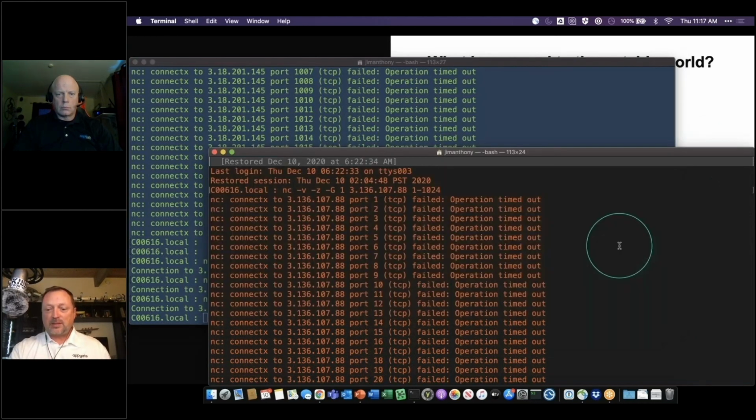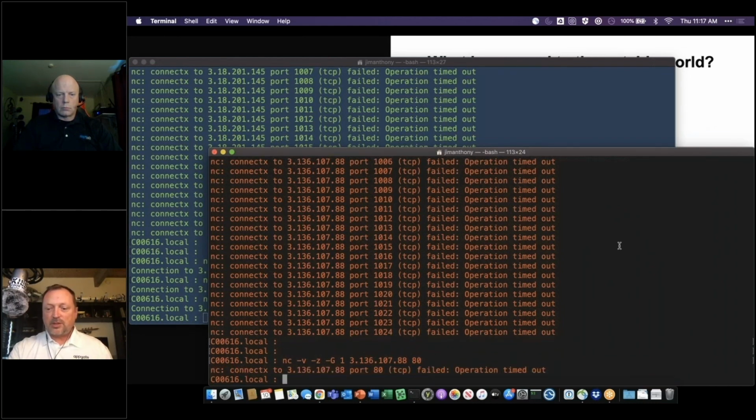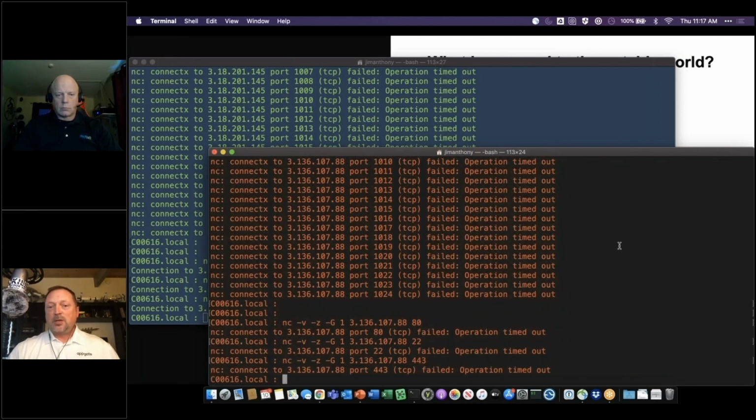Let's flip over to the AppGate side and run that same port scan in real time. So here's 80, operation timed out. Here's 22, again, operation timed out. And here's 443, again, operation timed out, which means I'm not connected using my AppGate client. I haven't presented this single packet authorization token. So that appliance is literally ignoring me on all fronts, right? It's ignoring all traffic because I'm an unknown, unauthorized user at this point.